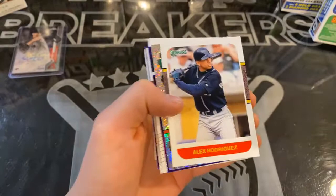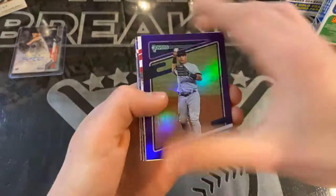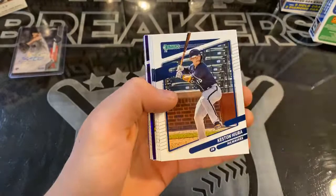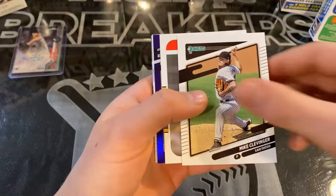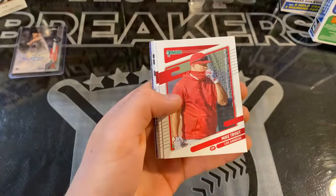This time it's going to be of Luis Robert. Nice. Unleashed Luis Robert for the Chicago White Sox. Purple Hollow Gleyber Torres for the Yankees. Yadier Molina for the Cardinals. Jose Ramirez, Diamond Kings. Keston Hira, Lindor, Freddie Freeman, and Mike Clevinger. Jeff Bagwell for the Houston Astros, followed by a Purple Hollow Shane Bieber for the Cleveland Indians. Clark Schmidt for the New York Yankees, and a Mike Trout. And that one appears to be a photo variation for the Los Angeles Angels.